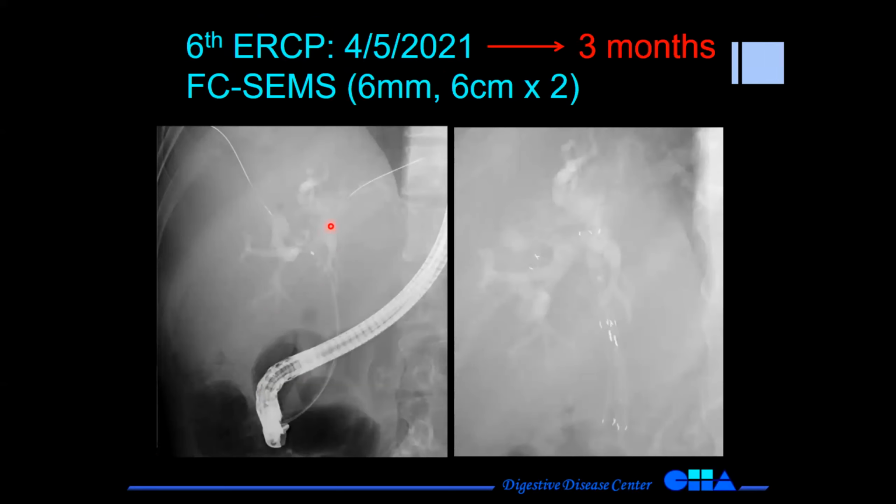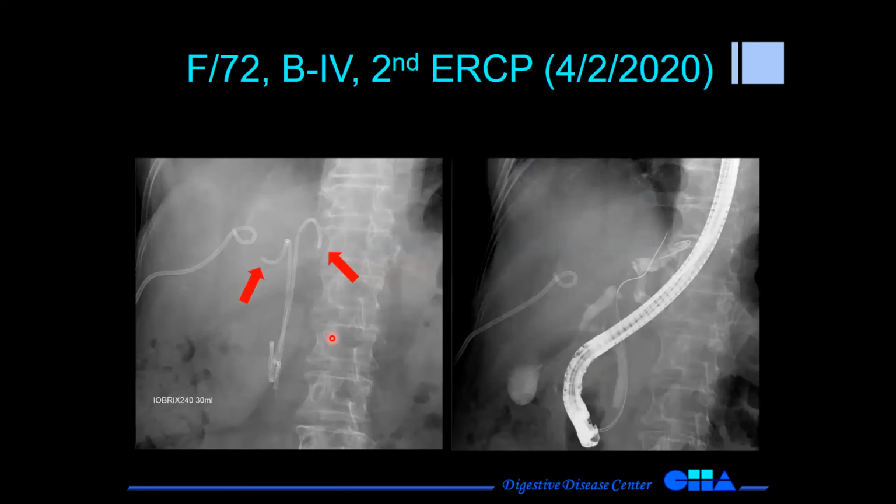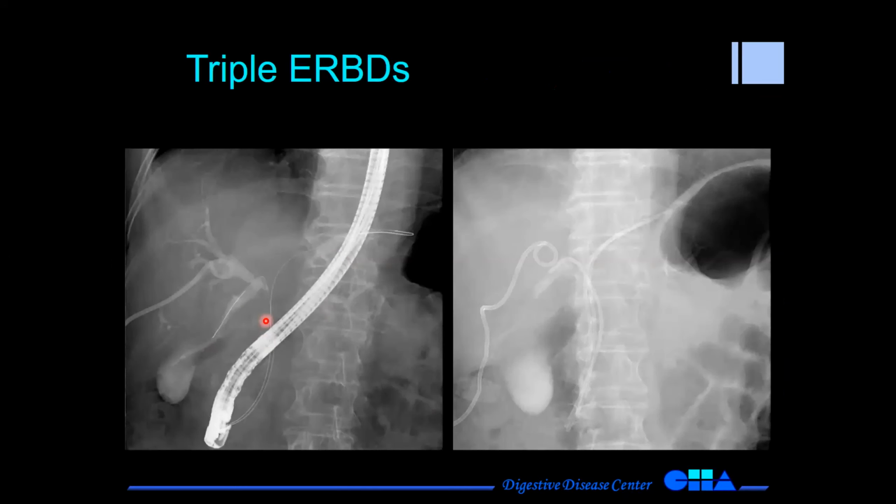However, due to the recurrent cholangitis, I finally decided on the insertion of two fully covered 6 mm metal stents. The stent patency period was 3 months. The third case is about the hemobilia due to the tumor lysis after systemic chemotherapy. You can see another case who was suffering from the pain induced by the tip of a post-pigtail type plastic stent. I inserted the triple straight type.